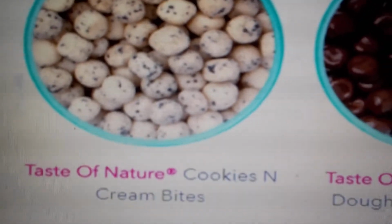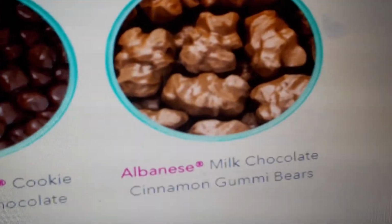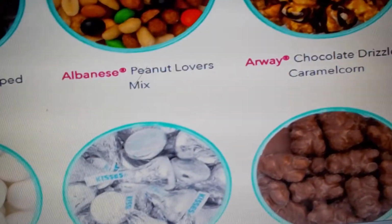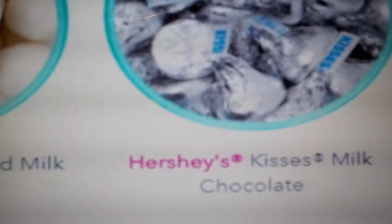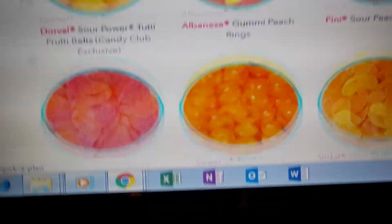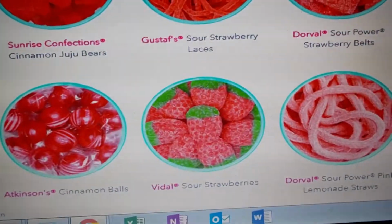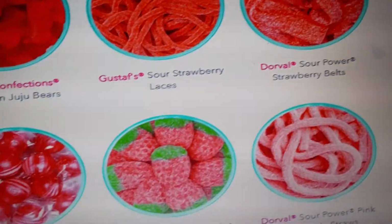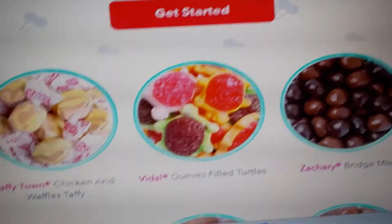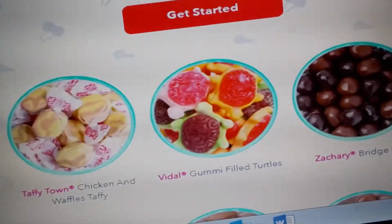Cookies and Cream Bites, Taste of Nature. Everybody likes them Hershey Kisses. See, just different kinds of candies. And I'm already signed up, so I can't really show y'all how to sign up, but it's self-explanatory.